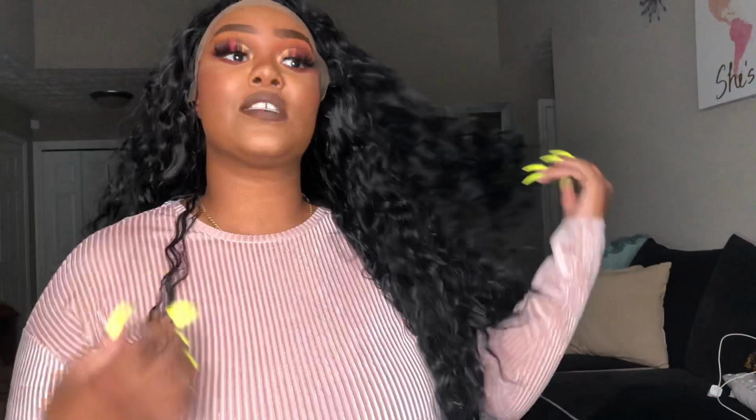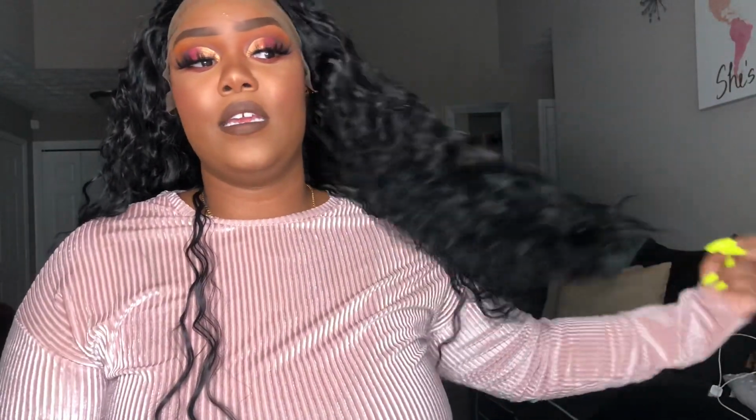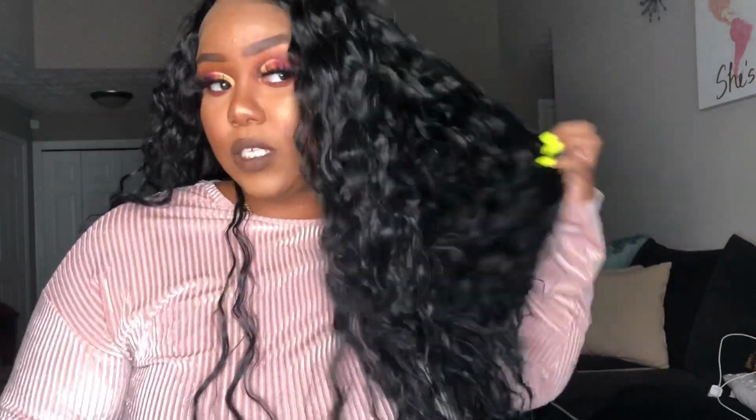This looks good. I'm excited already, I haven't even really done nothing yet. This looks good. Okay, so like I said, really, really soft. As I run my hands through it, it's not shedding at all. It looks realistic AF.